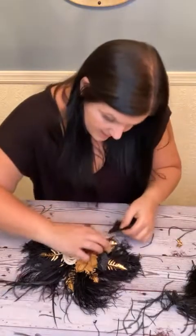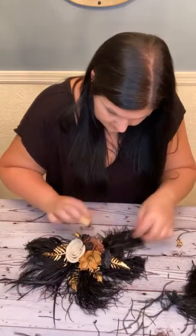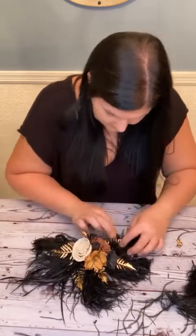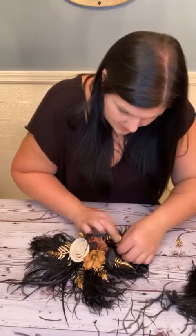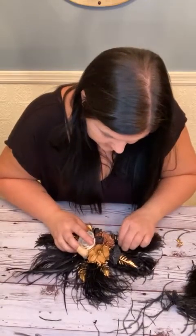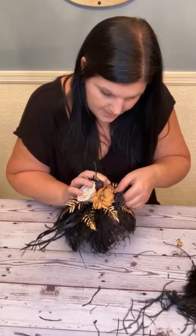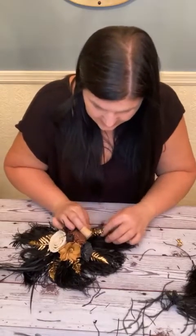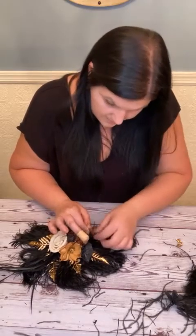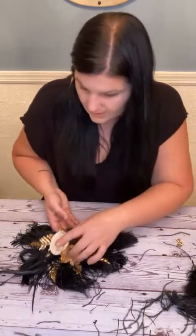I'm just kind of layering. And then I'll show you what it looks like in the hair. Again, this is a fascinator, which again is a little bit more eccentric than just a regular comb. Feathers are not so easy to work with sometimes when it comes to glue sticks, but we got it.